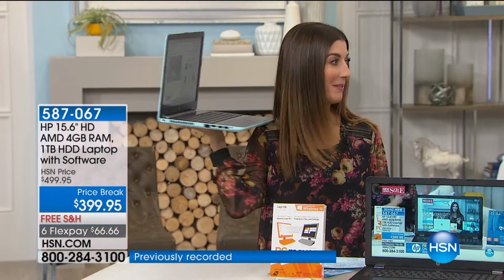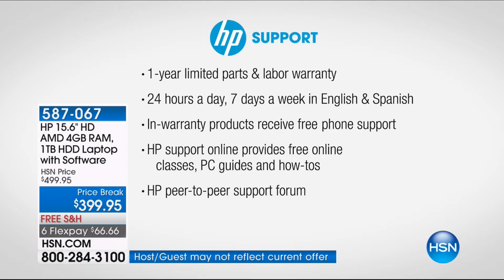Yeah, absolutely. You know, I want to correct something I said earlier about the service and support that comes along with this. This comes with 1 year support from HP. So let's show that still again. I'd love to go through that HP still. So I'm going to clear that up for everybody, make sure that you know that. You get a 1 year limited parts and labor warranty, 24 hours a day, 7 days a week in English and in Spanish. In warranty product receives free phone support. And of course, we're talking about HP support.